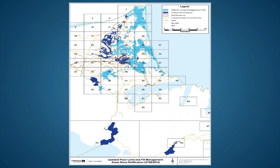Now, in terms of the flood management areas, we've renamed these floor level and fill management areas and mapped them much more extensively across the city. Now, you can't see the detail there, but the detail's all in the district planning maps, but you'll see large amounts of blue mapped across the city. And those are all of the areas that are subject to a 1 in 200 year flood event. We've gone from mapping around 12,000 of these to now mapping around 53,000 properties affected by these flood management areas. So it just shows you how many properties are low-lying in the city.